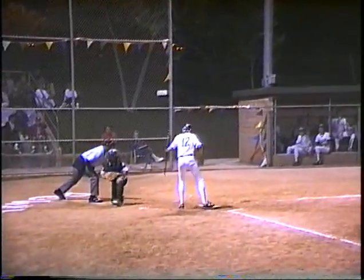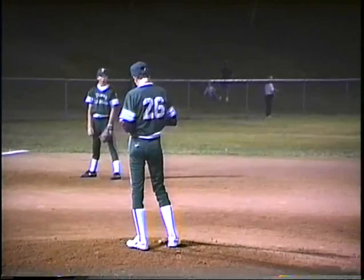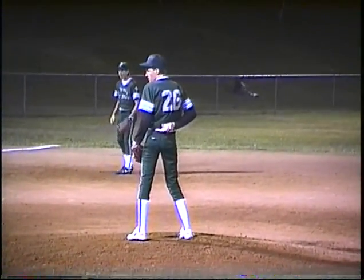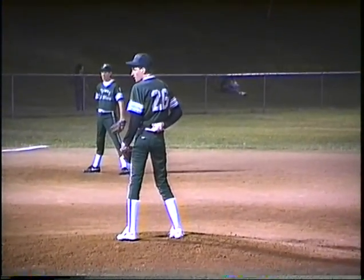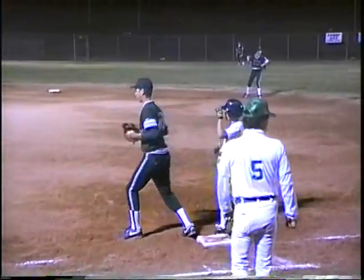Here's the pitch. Fastball inside. Aaron looks at the third base coach for a possible sign here as Brad checks his lead. And he steps in there. There's another pickoff attempt. Nothing happening.